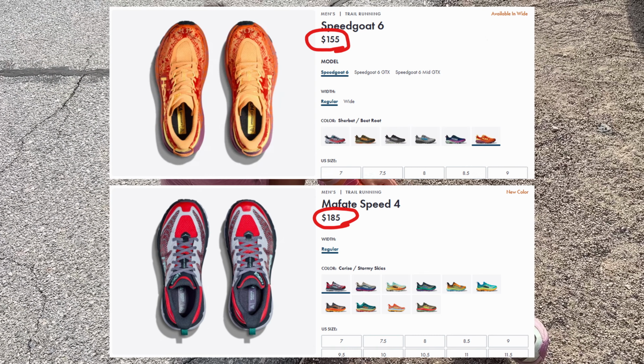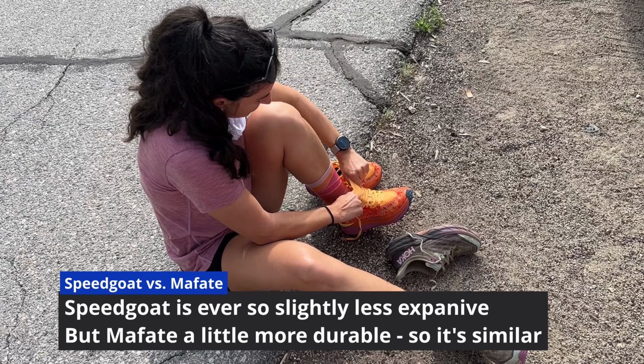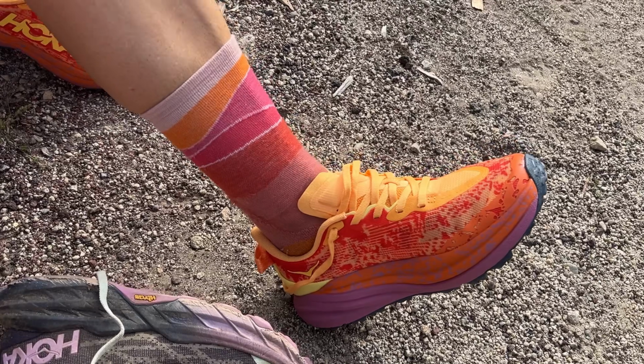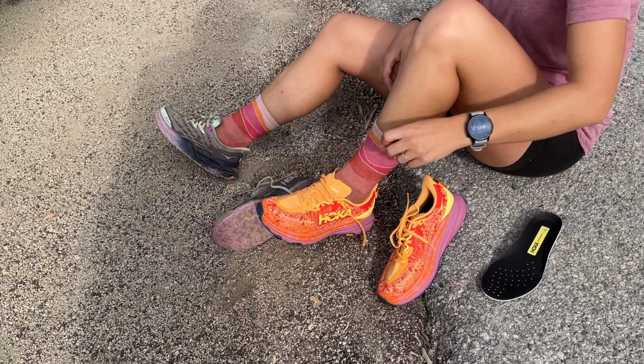The Speedgoat is a little bit less expensive than the Mafate. Depending on where you are in the US, it's maybe a $20, $30 difference. So a significant difference, especially when you start adding them up. But if one shoe is better than the other, it's definitely worth the difference in terms of price. They're both also very popular shoes with trail runners, and for good reason.